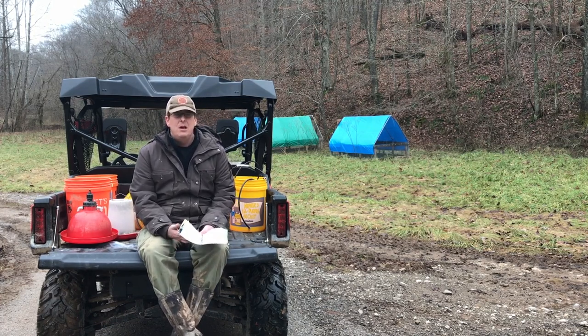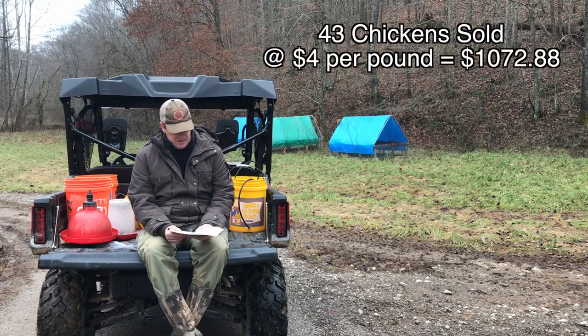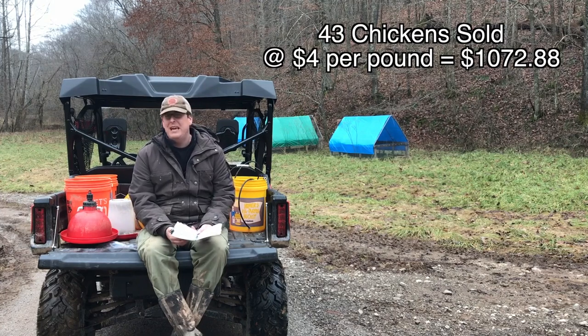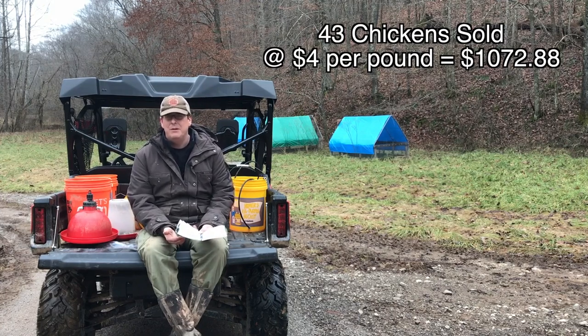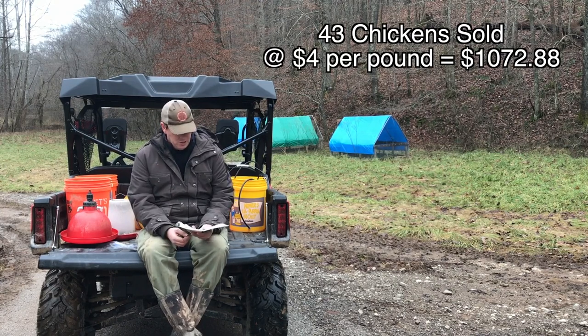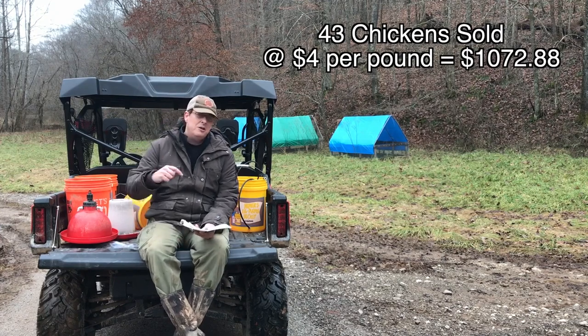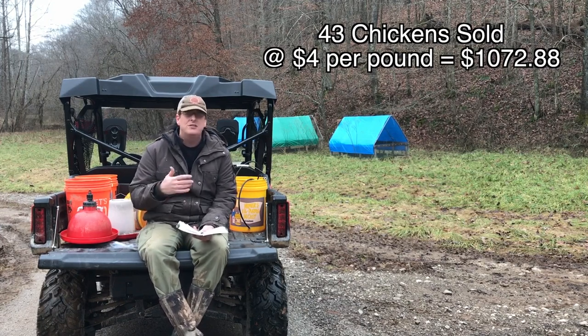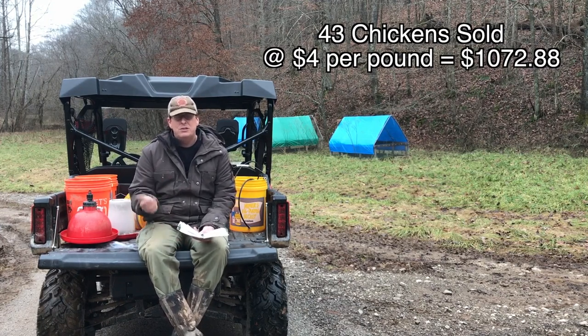Who wants in? Well, over the course of about 3 or 4 weeks, we sold 43 chickens, all of those at the cost of $4 a pound. And our average weight on our chickens was about 6.2 pounds. So they came in at great weight. We were really happy with that. The total gross of those 43 chickens sold was $1,072.88. Now, I should go back and preface, we really only finished 85 chickens. Throughout the course of the process, we lost 15. So that, of course, cut into my profit margin.